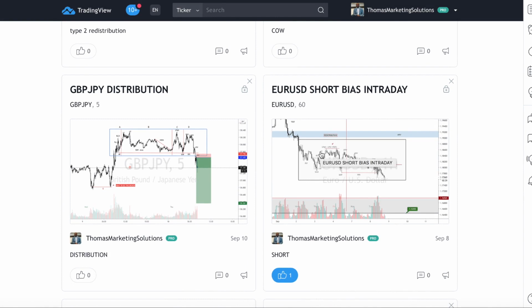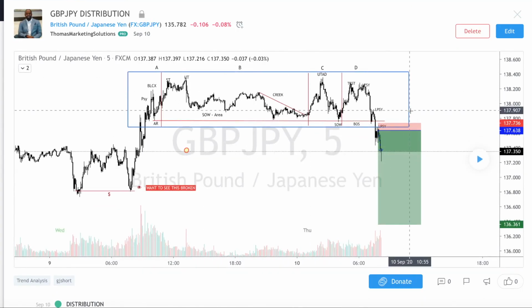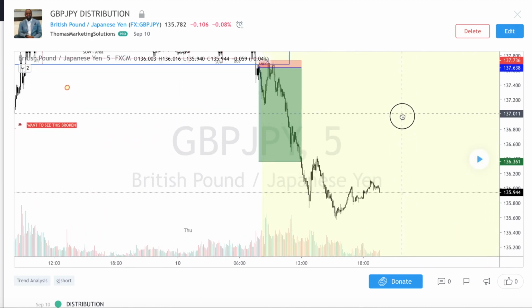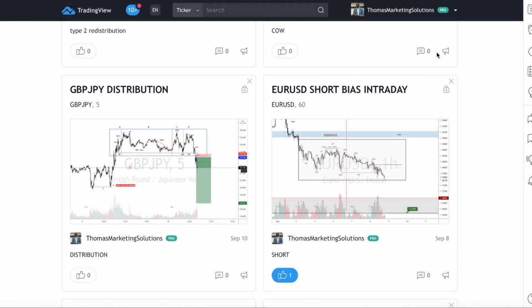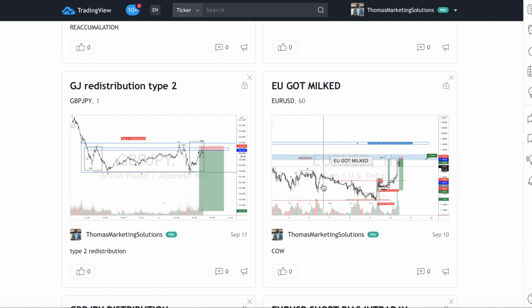Let's see here. So we got GBP JPY. This was at the very top of that range that we showed you earlier. So you can see that we have been killing it again. It is just phenomenal to see how Wyckoff has played such an instrumental part in taking our trades to the next level. And a lot of people don't teach Wyckoff well.